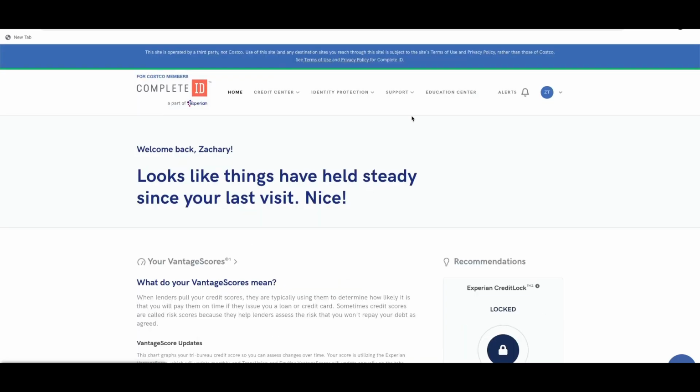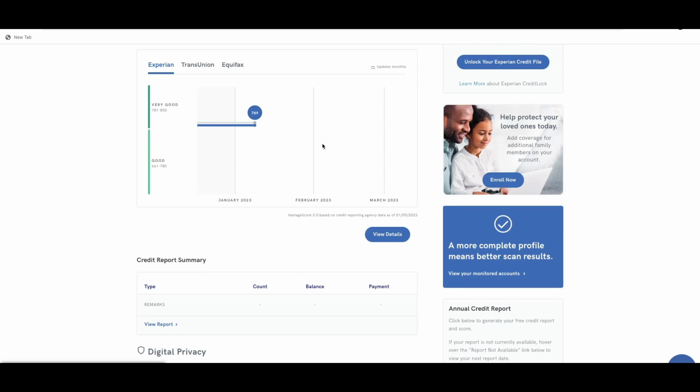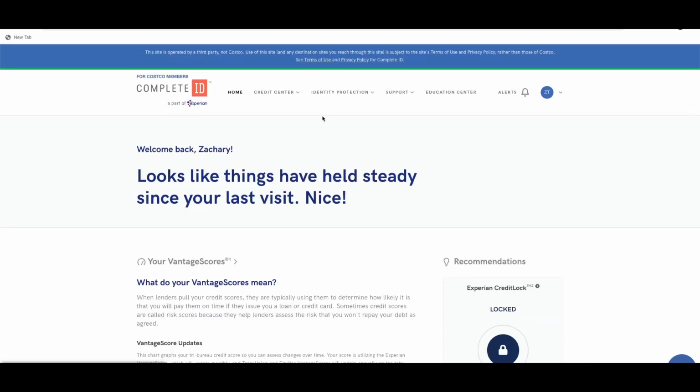But without rambling on too long, let's just hop into what you get. I'm going to start with what I find is the most important section, and that is the identity theft monitoring section of Complete ID. What is a little bit strange to me is that it's actually a little bit difficult to find. So under identity theft protection here, they have identity monitoring, monitoring services, digital privacy, neighborhood watch.